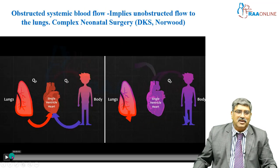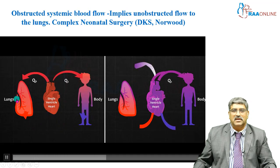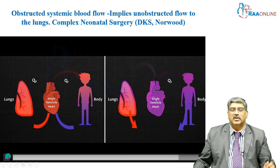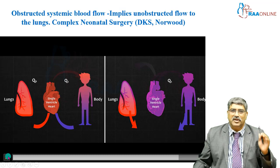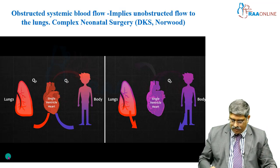But here, you have an obstructed systemic flow. The systemic flow is not at all there, but pulmonary blood flow is there. Here, there is no forward flow. You have to go with what is called the complex neonatal surgery, that is Norwood procedure or DKS procedure.